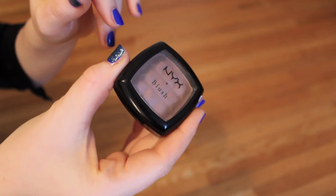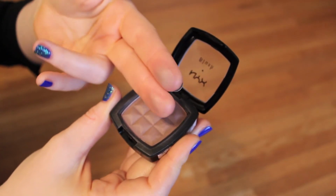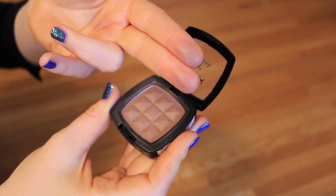It kind of goes purpley on your skin. It's not warm, but it looks like what a natural shadow on a pale person would look like. It's not going to make you look orange. It's going to blend in with the natural shadows that would be cast on your face, and not like a big brick of orange. That can happen with really fair people.